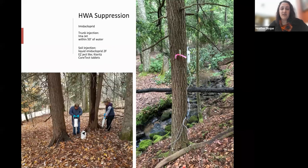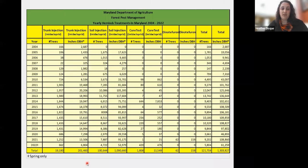What do we do for suppression? We do trunk injections, which look really similar to what we do for EAB because it's the same equipment, just a different chemical. We use imidacloprid for HWA suppression. The trunk injections we do within 50 feet of water. So you can see here's a nice creek. That's why we're treating this hemlock with a trunk injection versus a soil injection. Here are two different soil injectors, an Easy Eject and a Curates. And then we also do Cortec tablets for small trees when we're doing restoration.